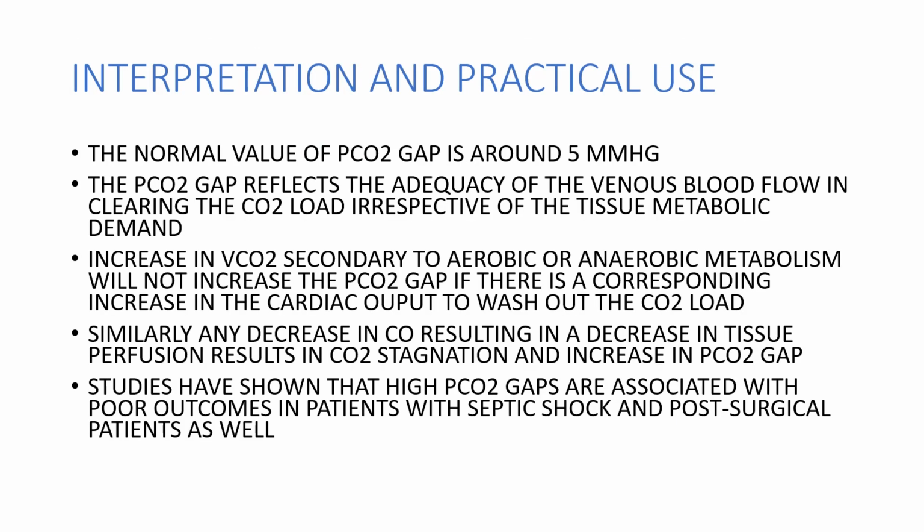What are the practical uses and how do I interpret it? The normal value of the PCO2 gap is around 5 millimeters of mercury. The PCO2 gap reflects the adequacy of venous blood flow in clearing the carbon dioxide load irrespective of tissue metabolic demand. An increase in VCO2, that is, increased carbon dioxide generation secondary to aerobic or anaerobic metabolism, will not increase the PCO2 gap if there is a corresponding increase in cardiac output to wash out the carbon dioxide load. Similarly, any decrease in cardiac output resulting in decreased tissue perfusion results in carbon dioxide stagnation and an increase in PCO2 gap. Studies have shown that high PCO2 gaps are associated with poor outcomes in patients with septic shock and post-surgical patients as well.